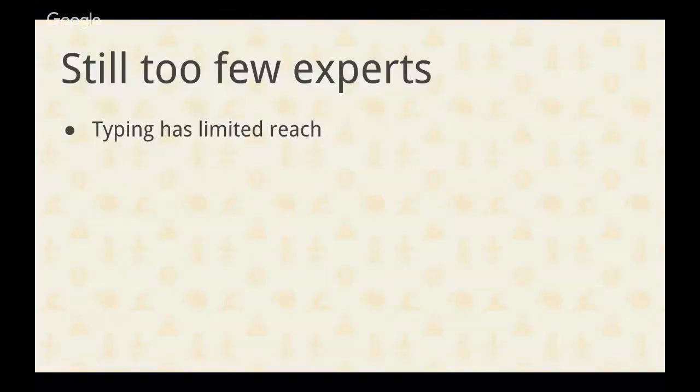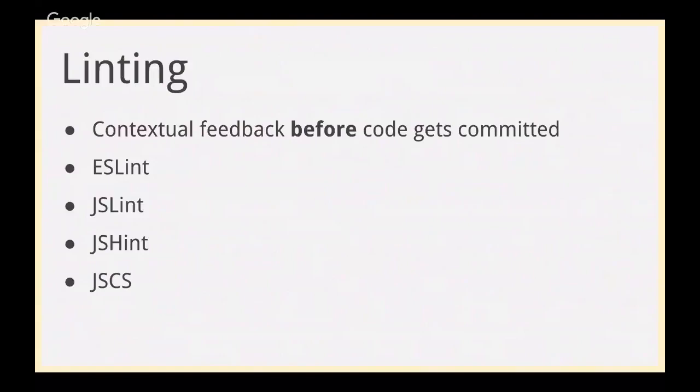So one of the problems we still face is that there are still too few experts. There's not enough people at our company that know enough about typing to go ahead and put those types in place. That still requires time from our team. So we looked to a different technology, something that's called linting, to see if we could further take our knowledge and put it into our development environment here at Facebook. So linting is a way of providing contextual feedback before code gets committed.